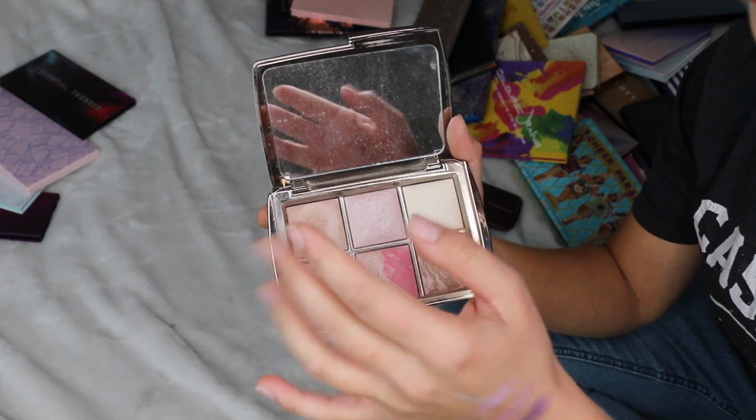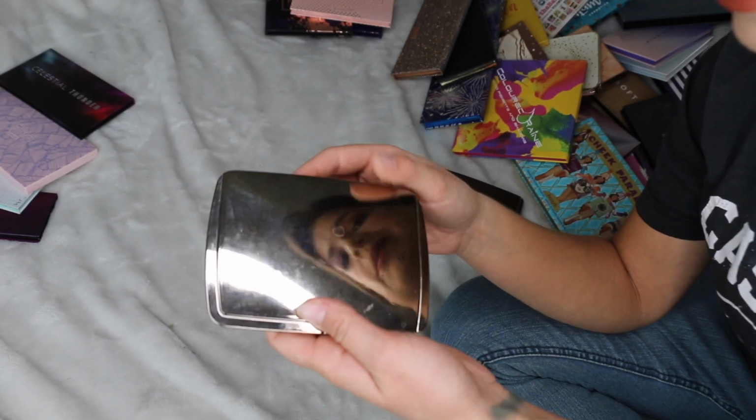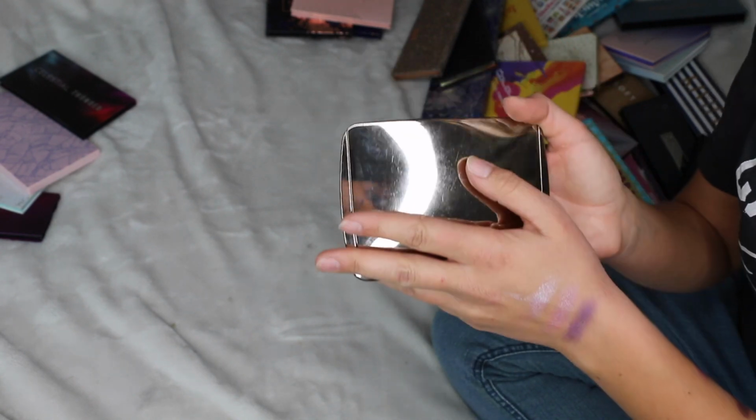And for sure, I'm gonna repurchase this. It's like a setting powder, the ambient lighting powders. I really love the ambient lighting powders. They're such a game changer in my kit, so I really love this, and I think I would like to buy it. I'm gonna keep it, and I'm gonna buy it again one day too.